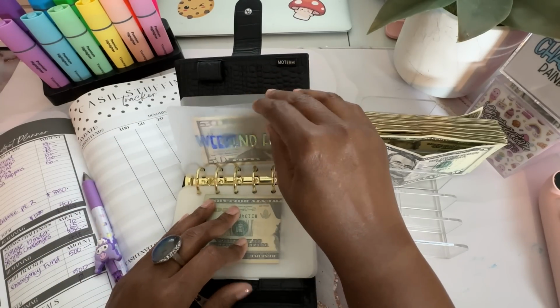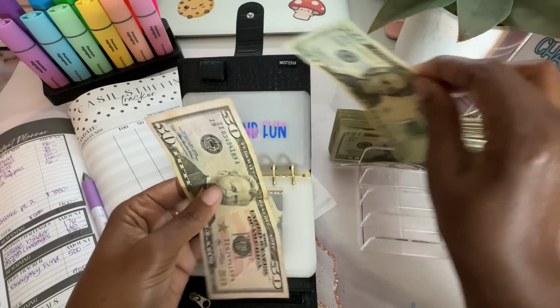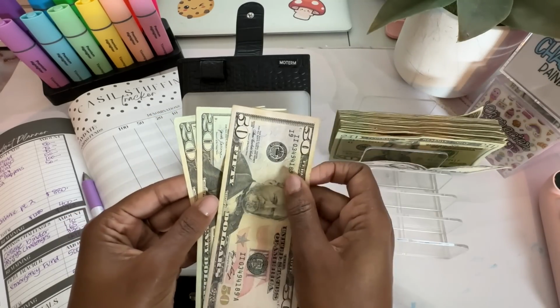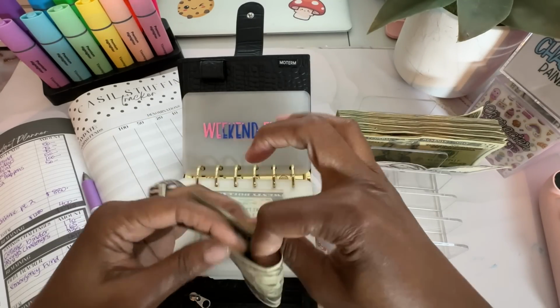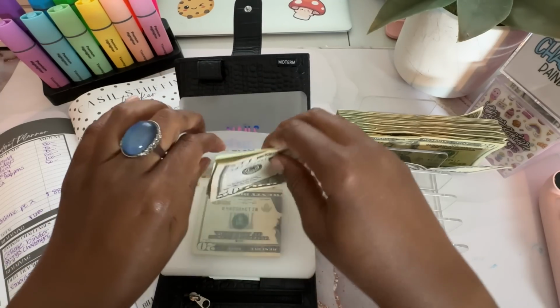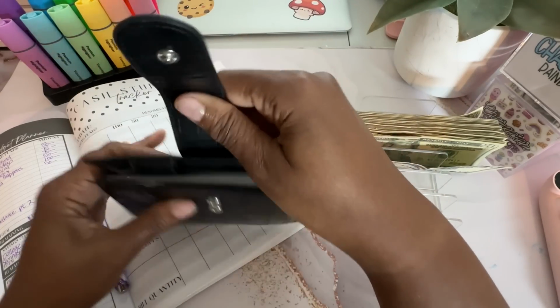Weekend fun. I want to add 50 and it already has 50 in here and I don't have any change. So what are we going to do about this one? Let's just add 40. That'll be 90. Hey, it was supposed to be 100, but I don't have any change. If I find some change later, maybe I'll make it work. If not, we're just going to go with that.